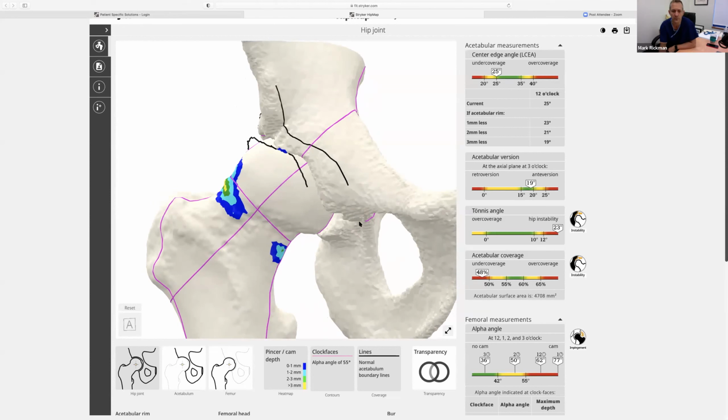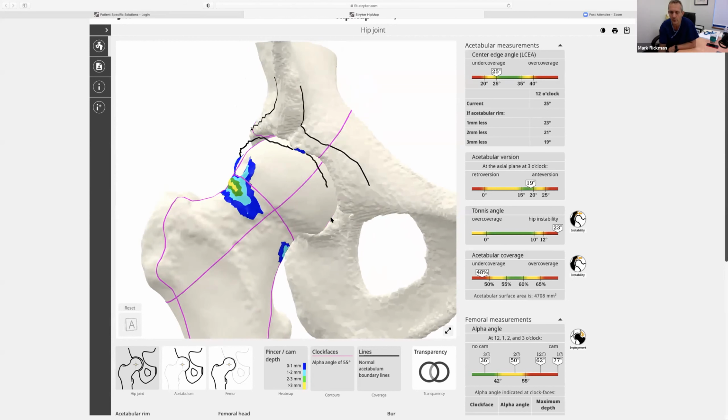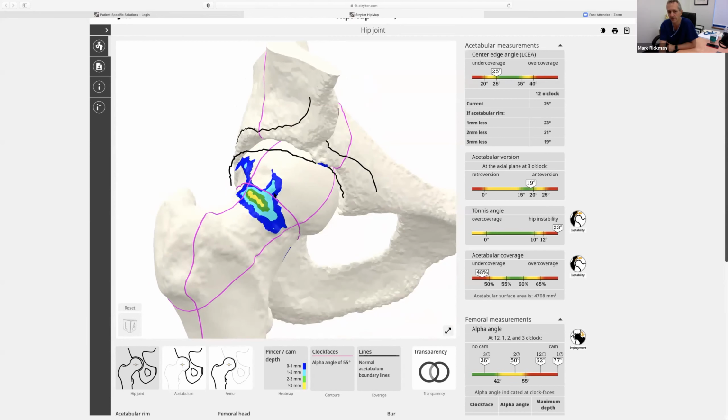But this sort of software is, especially for complex cases, just really useful for identifying the shape of the hip, the angles that are otherwise reasonably tricky and time consuming to measure. And it's very nice to show the patients, and it's very easy to show them this, they understand this visual. So I think this sort of stuff works quite well.